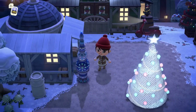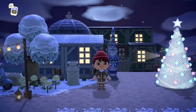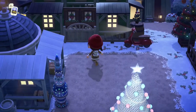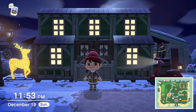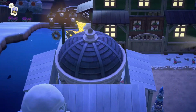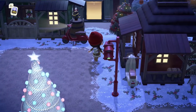Loving, like I said, these illuminated items are fantastic for Christmas. They don't really do the same justice, I feel like, during the daytime, but when you have them lit up at night, when the evening falls and it's dark, they really pop, and I really like how it came together.